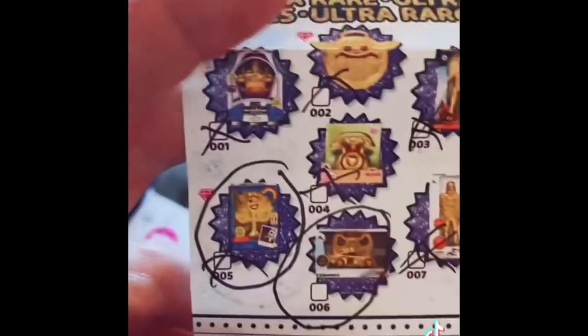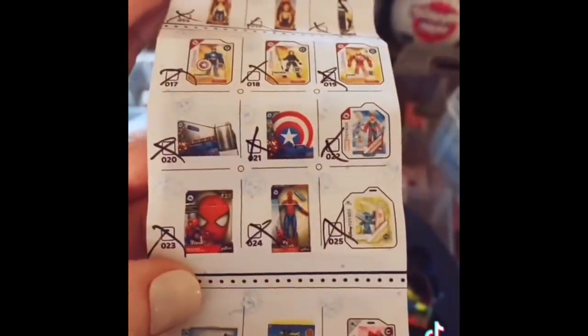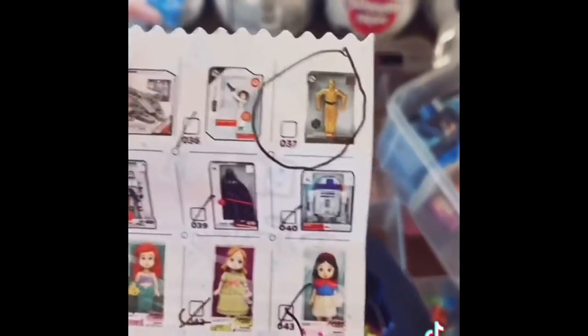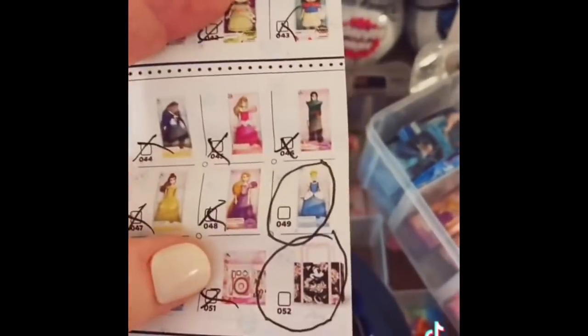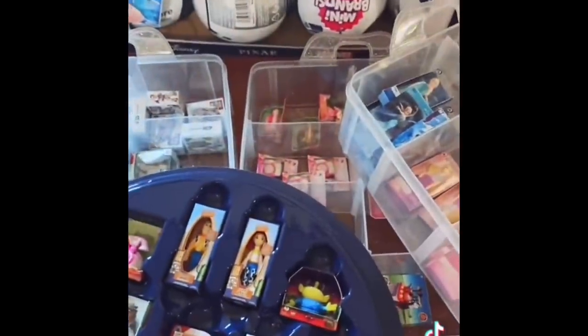Wow, that took forever. Okay, here's what I do not have. I do not have a gold Forky. I accidentally X'd him, but I don't. And then I don't have a gold, whatever that thing is. I have that whole section. I have this section, except I do not have Alice in Wonderland. And then on the back, I do not have C-3PO. And I do not have Cinderella. And I don't have this Minnie Mouse bag. So I'm still missing four things, but my case is full.